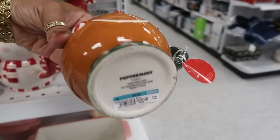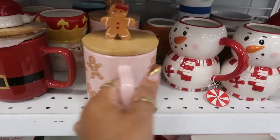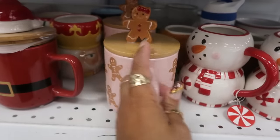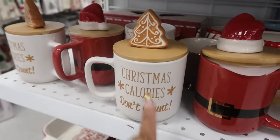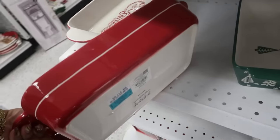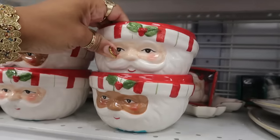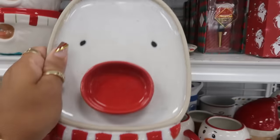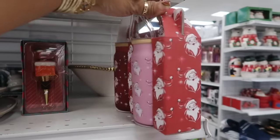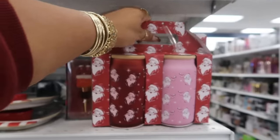Look at the gingerbread cup for $4. There's a couple of those. So then, oh, this one is cute with the topper. And it's a girl with the bow. $5. Christmas calories don't count. All of the cups are $5 right there. $12. Santa is $5. That's cute. Little reindeer plate for $5. $10.